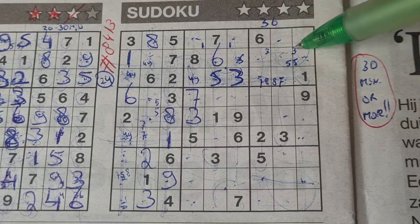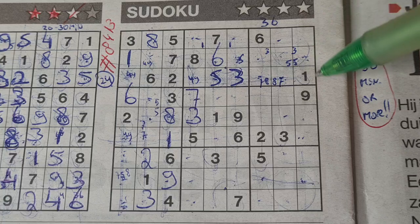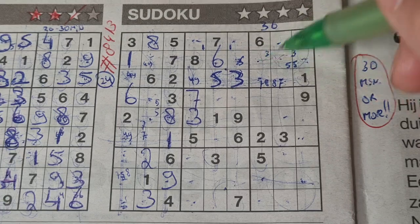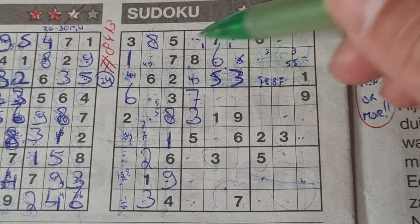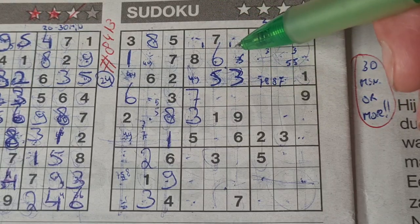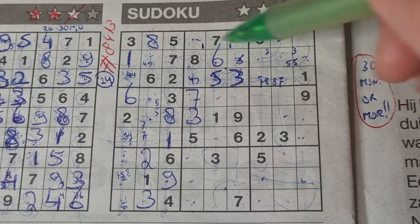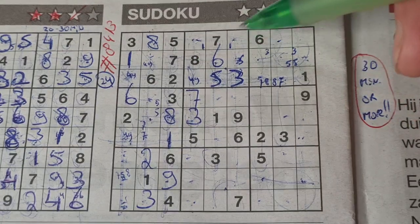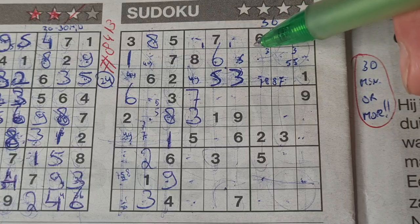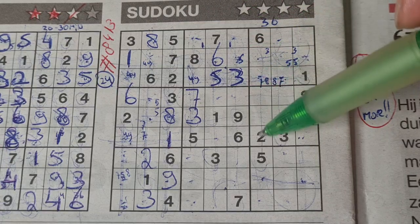2. Need a 2 there. 8, 5, 7. Need a 9. 9 should be here. Need a 9 here. Need a. No, no, no, no. Ay, ay, ay. 4, 9, 2, and a 1. Must be a hidden number here. Must be a hidden number.